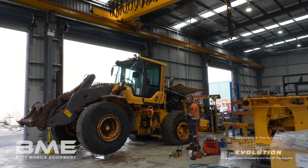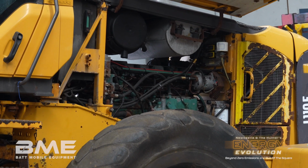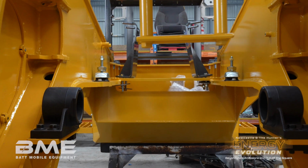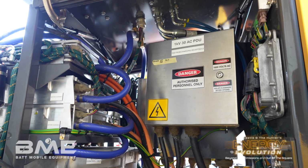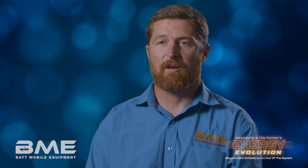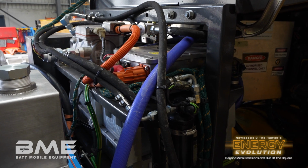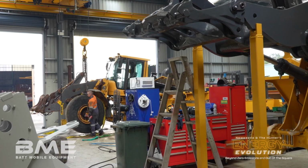We will tear the machine down, remove the diesel engine package and the associated ancillary components for that engine package, and then we will integrate the battery, electric motor, all the ancillaries required for that electric drive system to be able to convert it from a fossil fuel powered machine to a battery powered machine.